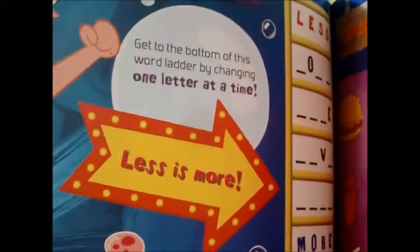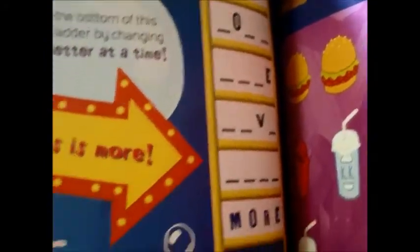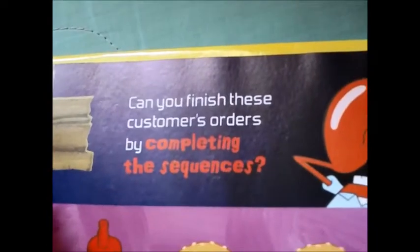Alright. Then we have some puzzles. So yeah, less is more. Patrick's Packed Search. Alright, order up. So, complete the pattern. Which bit is the one missing from the picture? It is obviously A.